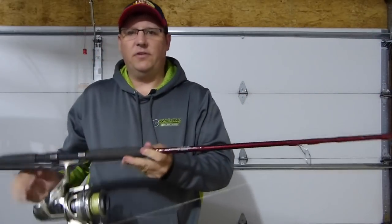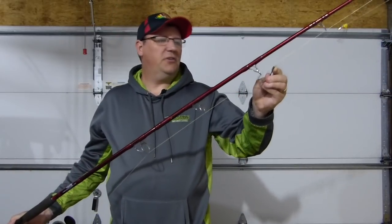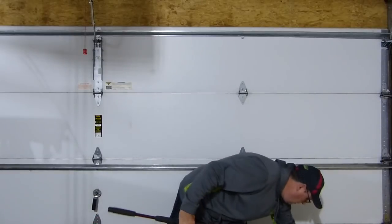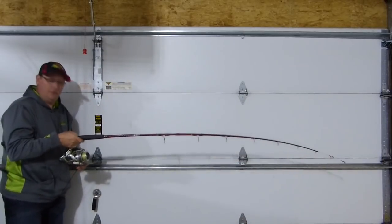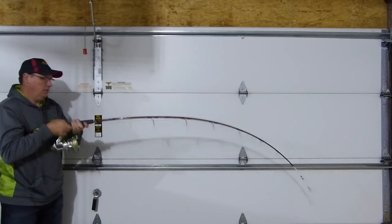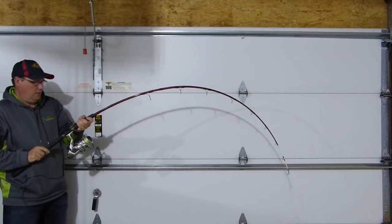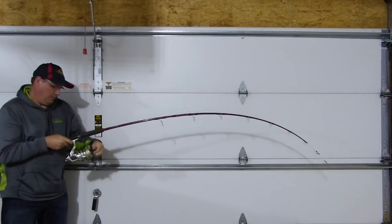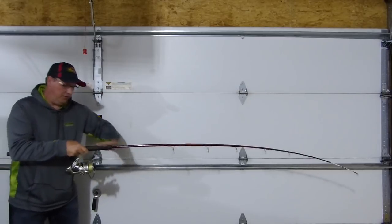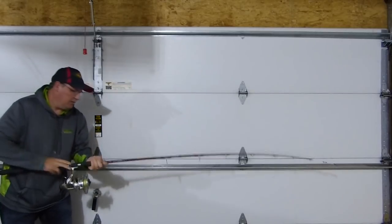So these action tests, I'm going to start off with this Rippin' Lips. Like I said, this is a Rippin' Lips Super Cat, 7'6", medium heavy. I'm just going to hook it up to this 18-pound anchor and show you the action. You'll see this rod will bend throughout the blank a lot more than the other two. You can see the bend going almost all the way through the whole rod. If I tighten my drag up here, I can pick up that anchor. It feels like a lot of the lifting power is down here, right near the foregrip. And like I said, it bends throughout the whole blank.